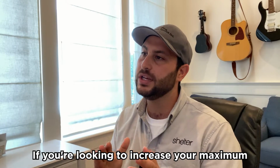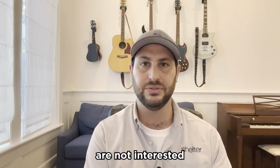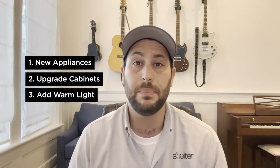I think that every time someone even opens a front door, the first thing that they're drawn to is the kitchen. So the kitchen has to be functional and has to be appealing. If you're looking to increase your maximum value for resale, most people are not interested in the repairs. Those things that you're choosing not to do leave a massive price tag reduction on your home. So some of the things you can do in your kitchen to really bring up that new level without having to spend a ton of money is new appliances, upgrading your cabinets or refinishing your cabinets, and adding warm lighting fixtures. If you can, go ahead, paint the whole room, paint the whole house if you can, honestly.